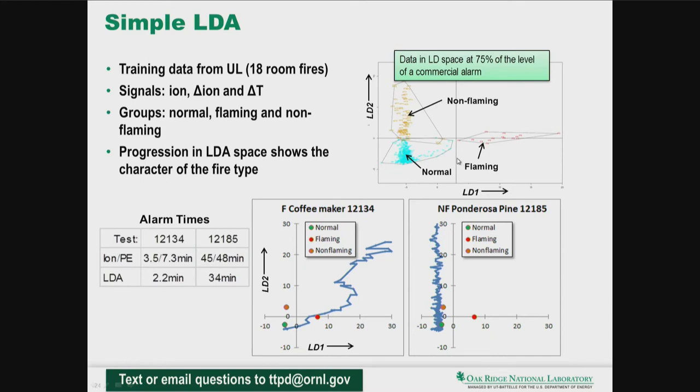And in this area in the lower left quadrant, this is a normal region where most of the sensors tend to locate when they're in normal conditions. For one of the fires, we had a smoldering condition, a couch that was smoldering. And you see as the time progresses, it has a character in the upper left quadrant that is non-flaming. On the right-hand side of the graph, we have flaming conditions.